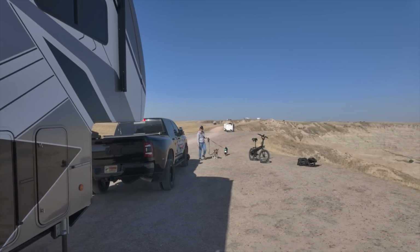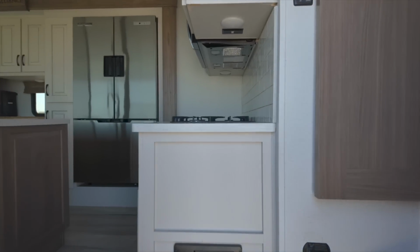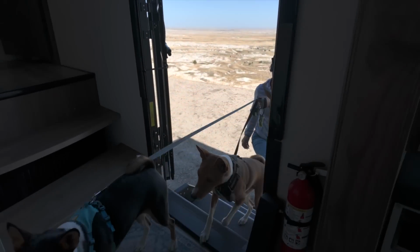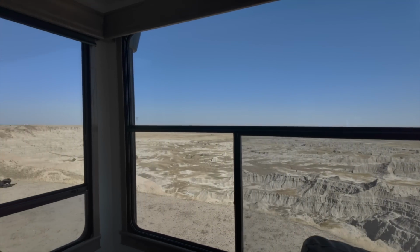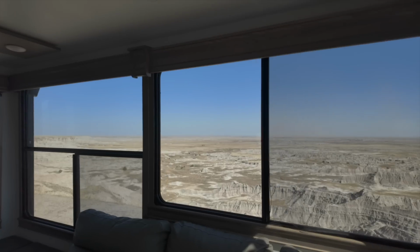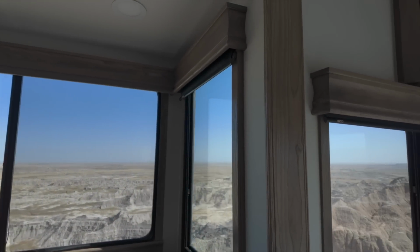Come on in. Let's see how we did with the view. Come on, guys. Let's go, let's go, let's go. Good job. Was it worth it? Oh my God. Look at that. Oh my God. That is not a movie playing out on our windows. That is the Badlands. Isn't that stellar?